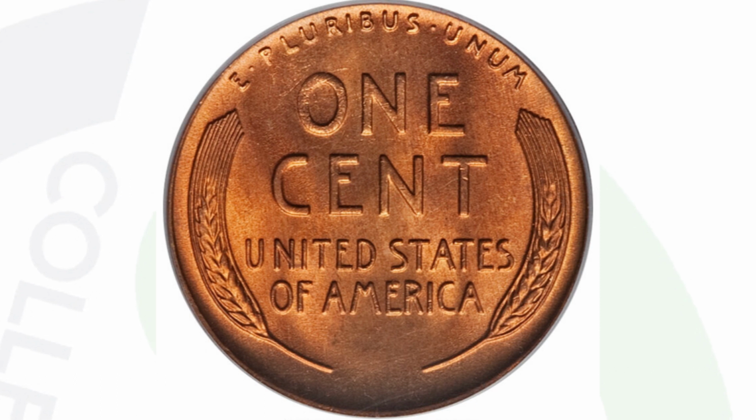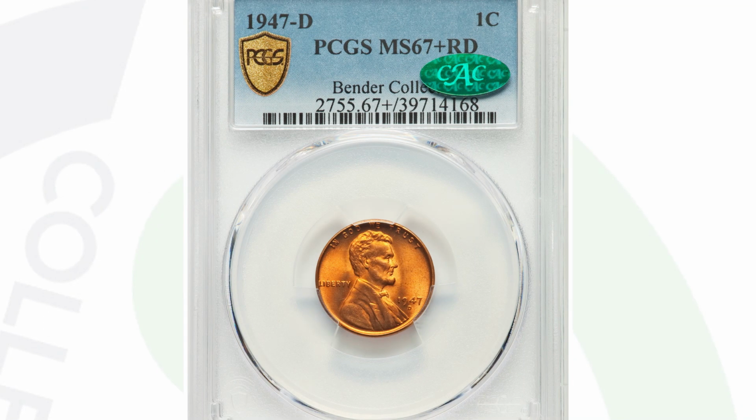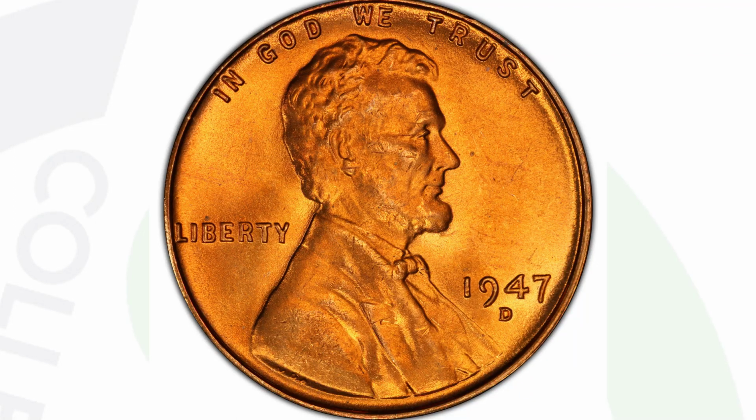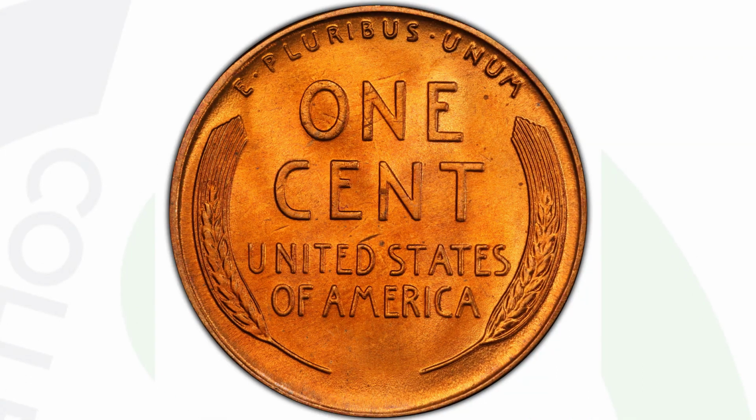You're talking hundreds of dollars, even thousands of dollars, because we're going to look at this next coin here that is graded at a mint state 67 plus red. This coin sold for $18,000 at auction. 18 grand. So let me go over to PCGS, and we're going to show you guys why these coins would sell for these prices. All right, here we go.